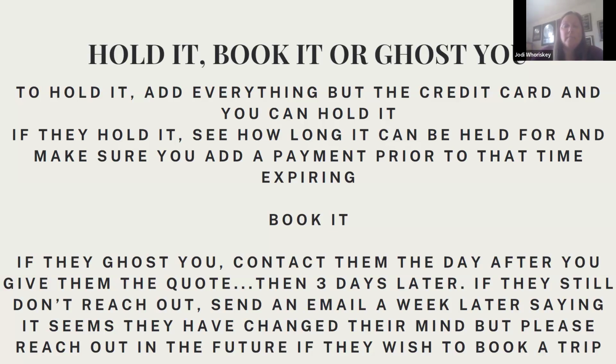So if they hold it, see how long it can be held for and make sure you add a payment prior to that time expiring. The second choice is book it. They say, yep, that looks great. Let's go ahead and book it.